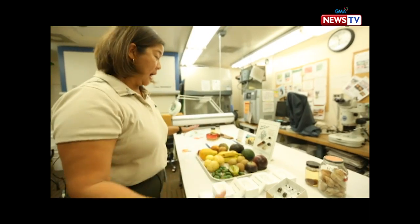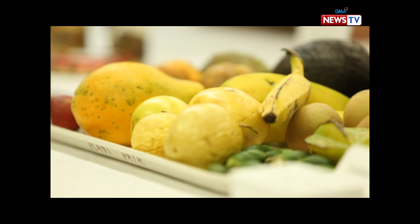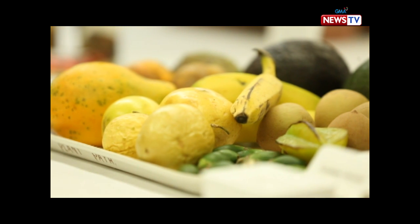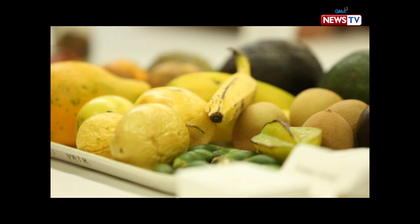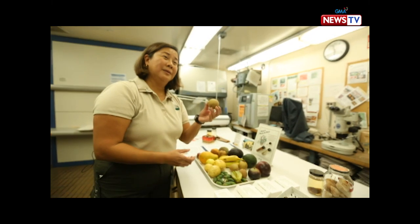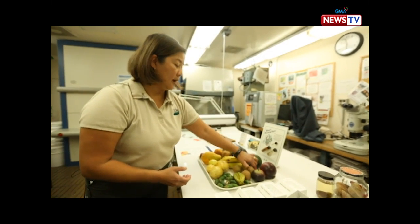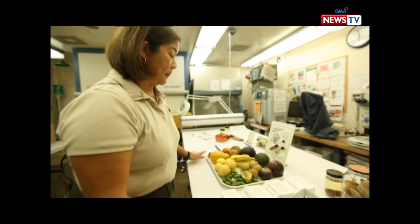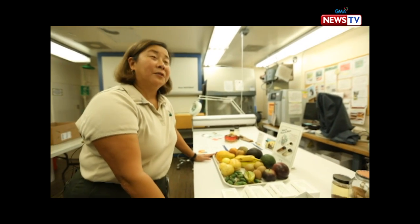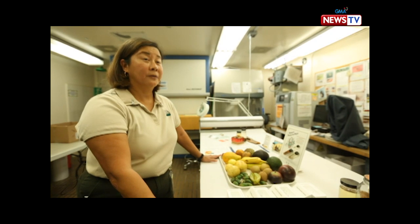I've actually laid out a bunch of fruits that actually were seized upstairs in our pre-departure inspection for passenger baggage. Various tropical fruits. Something that's very popular in the Filipino community is chico. This is a very popular fruit. Unfortunately, it's a host for fruit fly. You can't bring chico from Hawaii to the mainland. Not if it's fresh, because it can harbor insect pests, primarily fruit fly.